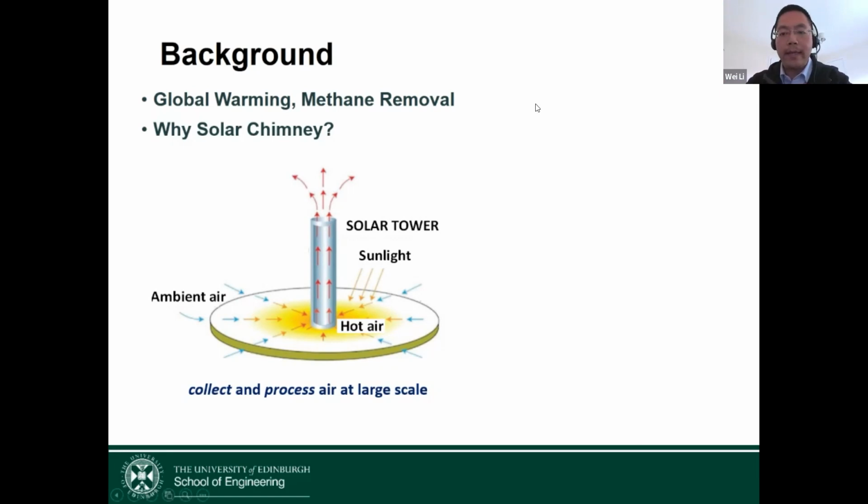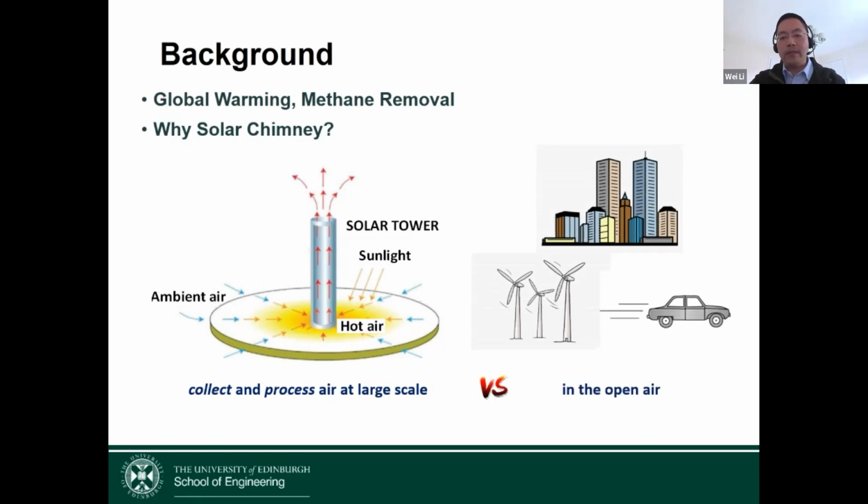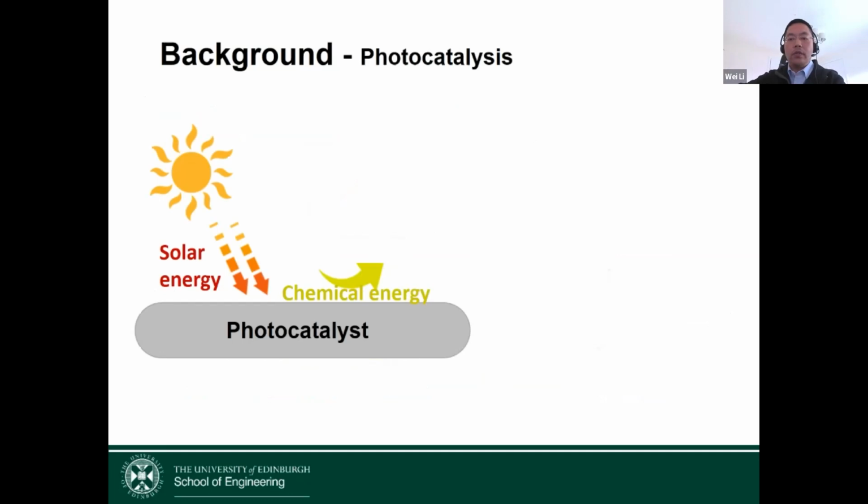What about painting photocatalytic materials everywhere? For example, outside buildings, on wind turbines, on road surfaces, on moving cars. They could all be a much cheaper way to do so. Let me show you my thoughts on this, starting from what photocatalysis is. Photocatalysis starts from a photocatalyst. It absorbs solar energy and converts it to chemical energy. The chemical energy can then drive chemical reactions.